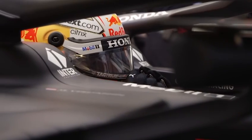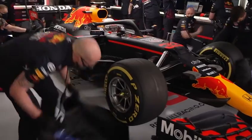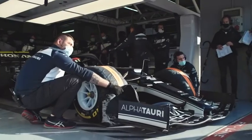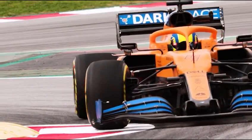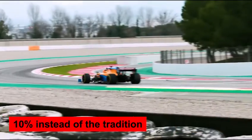The new regulations aim to tackle that by relying less on overcomplicated wings and aero devices for downforce. The so-called dirty air should be significantly reduced. Isola confirmed that the new aerodynamic package will improve the functioning of the tyres. For example, when you follow in the car in front, you will lose a maximum downforce of 10% instead of the traditional 40%.